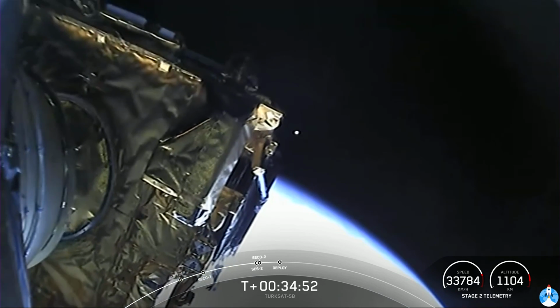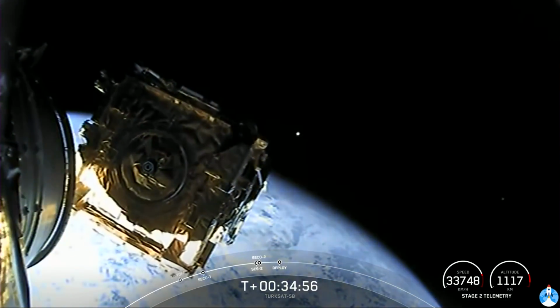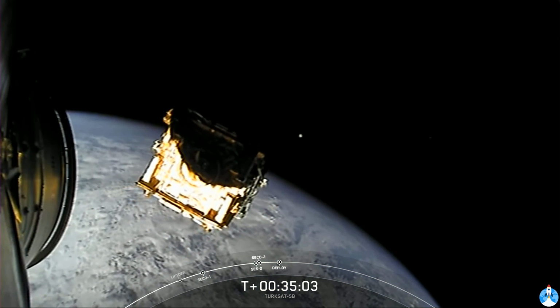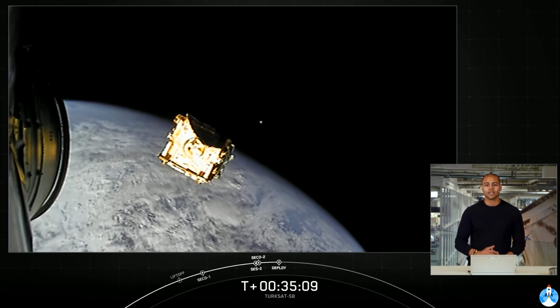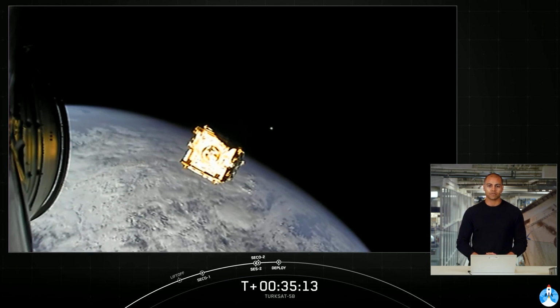Payload separation confirmed. And there you have it. We've received a successful separation of the Türksat 5B satellite from the Falcon 9 second stage, which now brings today's webcast coverage to a close. Expected loss of signal. Thank you to Airbus for entrusting us with the Türksat 5B satellite. A big thank you to the range and the Federal Aviation Administration. We really appreciate having your support for today's mission.